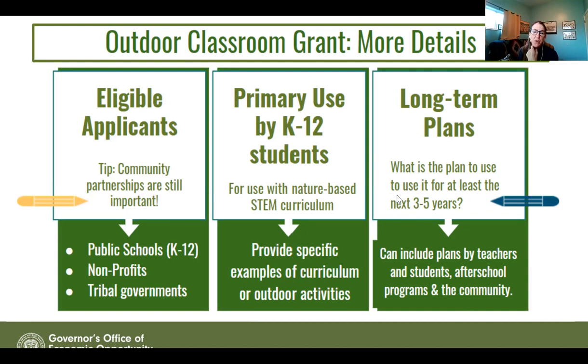Long-term plans, and you really need to show this, that's key. This isn't just for the COVID era, this is for the long term. So what are those plans? What are the plans for the students, the educational administrator that you might have for your nonprofit, after-school programs, and the community?